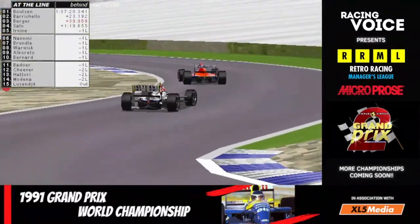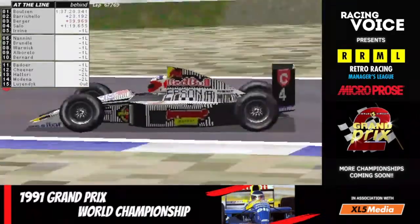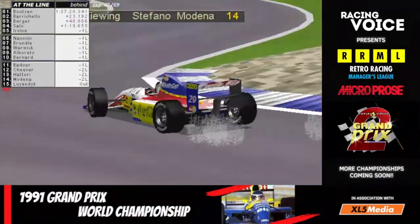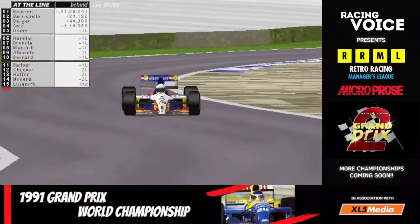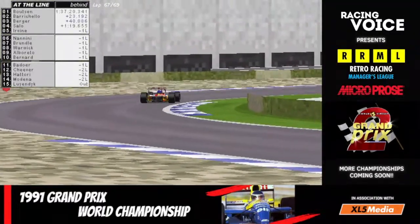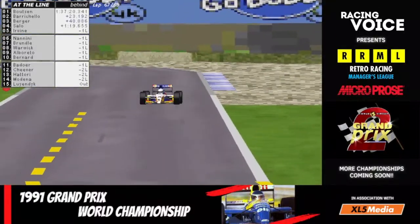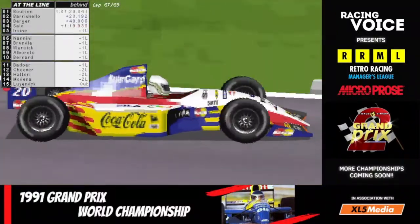Rubens Barrichello tightening up. He's got ahead of the Honda. He now needs to get ahead of the Eurobrunn. 2 laps to go as Stefano Modena does not need another off. He very nearly overshot there in the Lola. He's worked his way to 14th. He's a few seconds behind Naoki Hattori, but he's not going to get out of last place, I'm afraid, which on this occasion is going to be 14th.